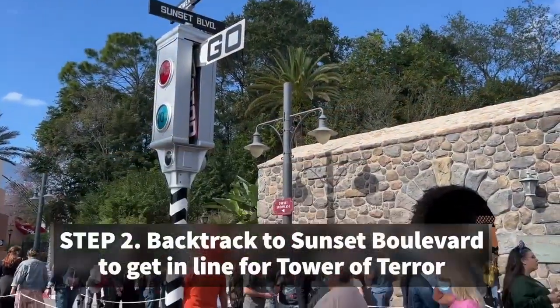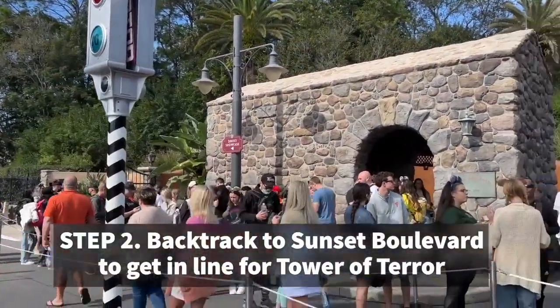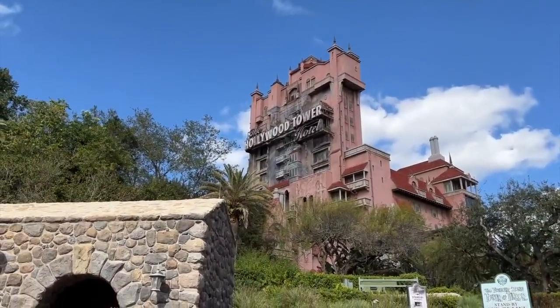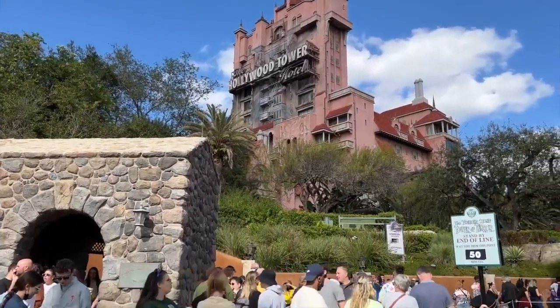Step 2, backtrack to Sunset Boulevard to get in line for Tower of Terror. Many guests like to ride this one in the afternoon, when it's a little darker out, so you may still be able to get ahead of the worst of the crowds.